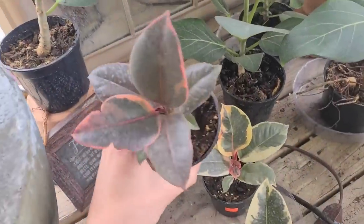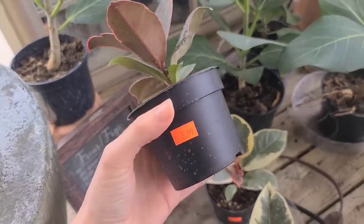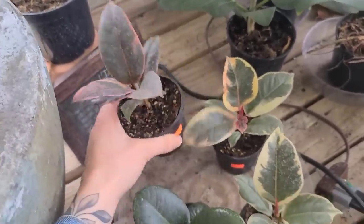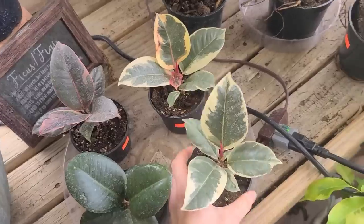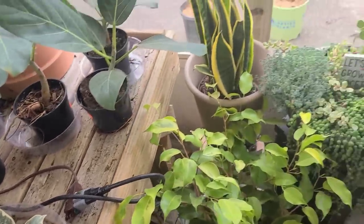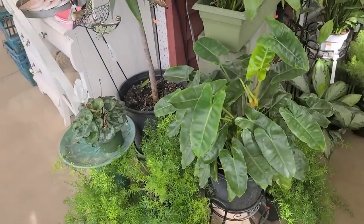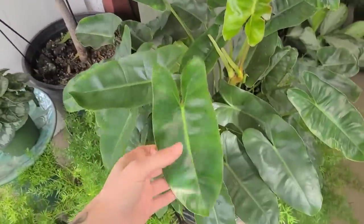Oh, this little ruby is adorable, isn't it? It's only $6. I don't need it, but it's really cute. You guys know I love a good ficus. Ooh, look at this philodendron. It's the philodendron Bromarx.